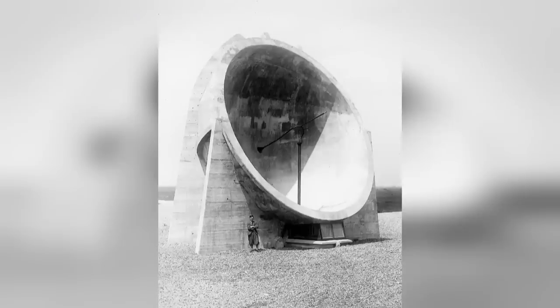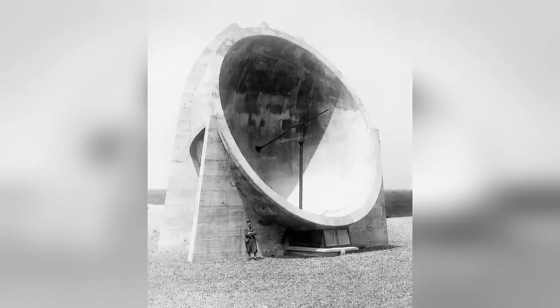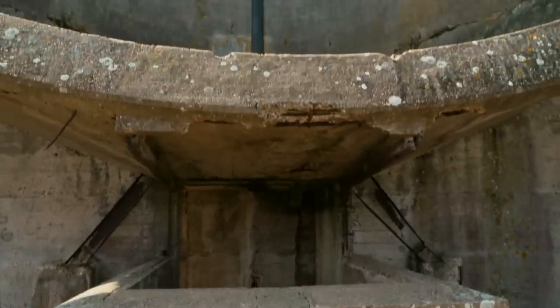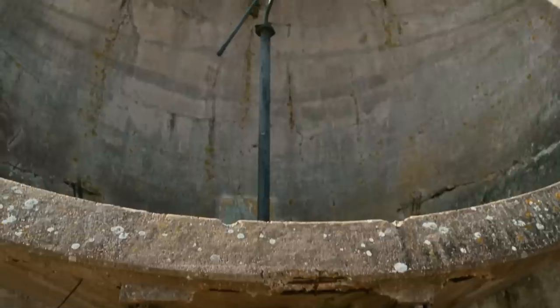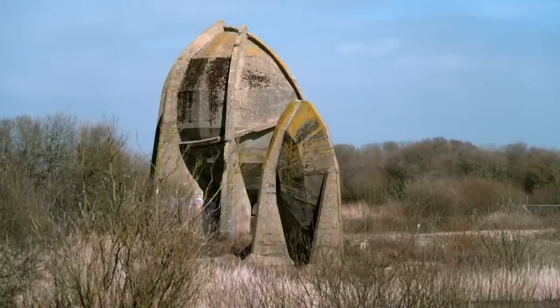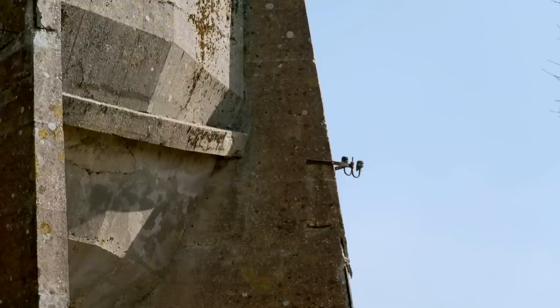The brainchild of physicist Percy Rothwell, who designed and built the sound mirrors, they were the cutting edge of military hardware. However, many at the time were unconvinced, calling the mirrors Rothwell's folly. Despite the ridicule, a series of these acoustic structures were built around the country, and they were incredibly effective, able to give a 15-minute warning of approaching aircraft.